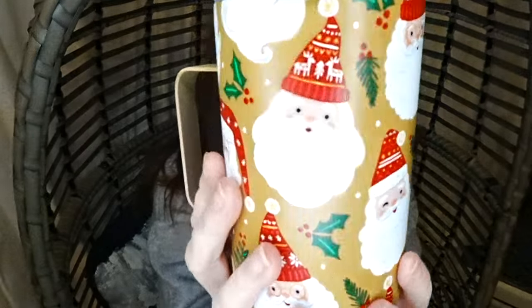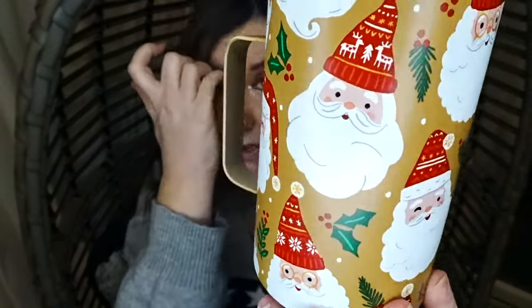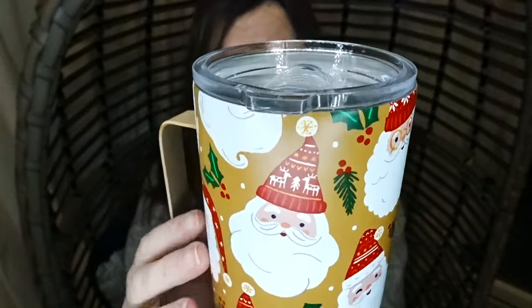It's got a plastic lid, and there you can see that. I haven't tested it out yet to see how good it is at keeping things hot or cold, but I'll use it for both, I think, during the Christmas season. But that pattern is so cute, isn't it? It's just a brown in the background, but then all the Santa Clauses are really cute. It's got a bit of holly. This was $9.99, a bit expensive.